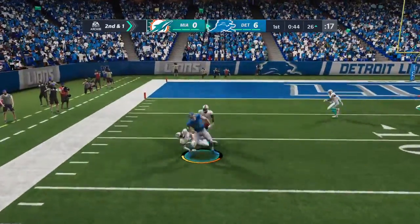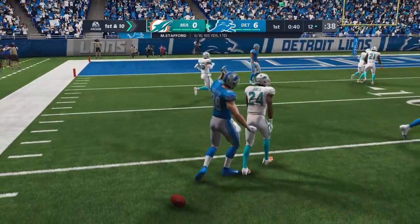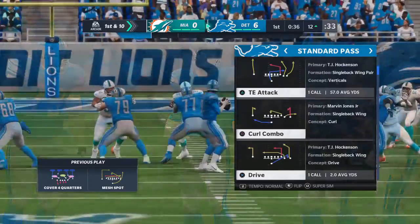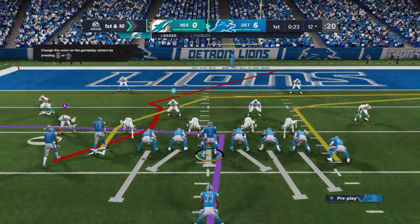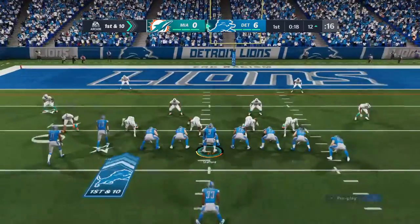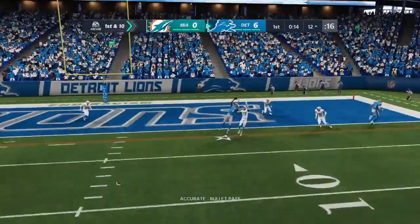Stafford delivers this to Hockenson. And he's got another 1st down as he's brought down at the Dolphins' 12-yard line. Give him 14 on that one and a 1st down. It's funny, you often hear how tough it is for a rookie receiver to adjust to the NFL. I think the same is true for tight ends. You're asking them to do a lot in the NFL game with the additional blocking that many of them didn't have to do in college.